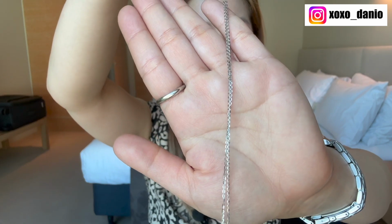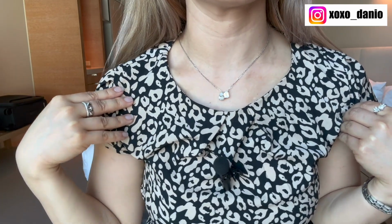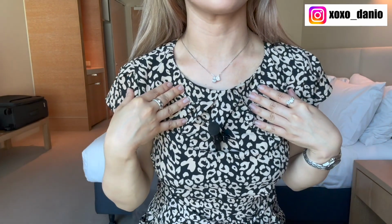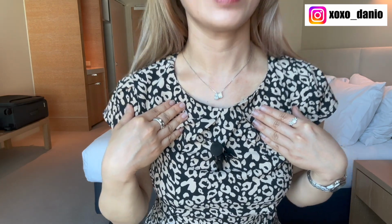And that's really beautiful and shiny as well. This is the first piece worn against my skin. I thought I would model it for you so that you can gauge the size. This is the larger one. I think it's 4 carat in total. And then now I'm just going to put on the other one as a layer.